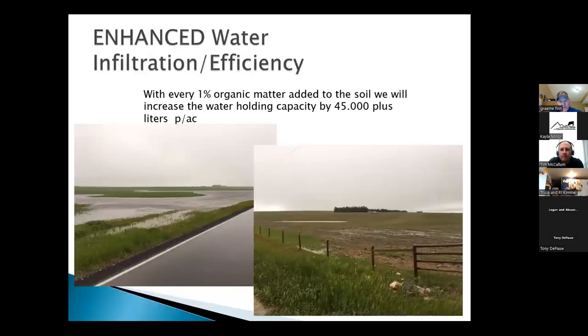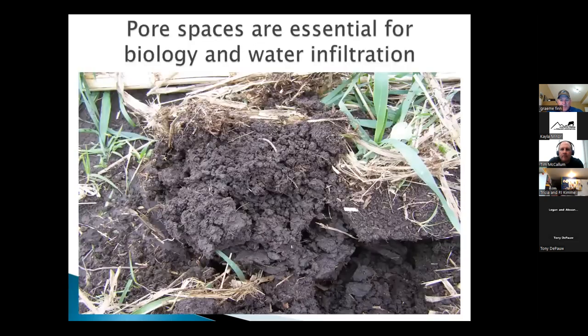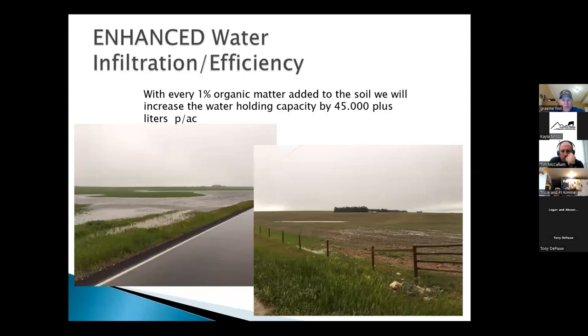And this is the next picture. So this is the same soil. That's that soil there. And this is a rain event we had one night. We got 4 inches overnight. Hasn't happened for a while. I think this is in 2018 or 17.